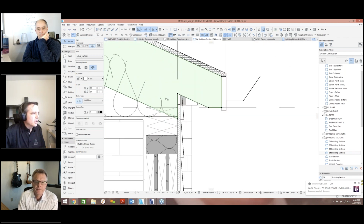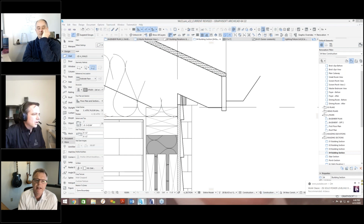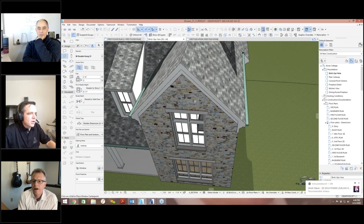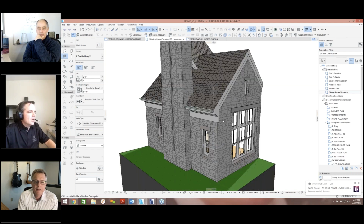Right. There's a complex profile roof that we have in the stone cottage, right? There's a good one for that. We actually separated that detail out. Yeah. If I go here. Go to the, what is it, dining room fireplace? No. Yeah, this is the one.